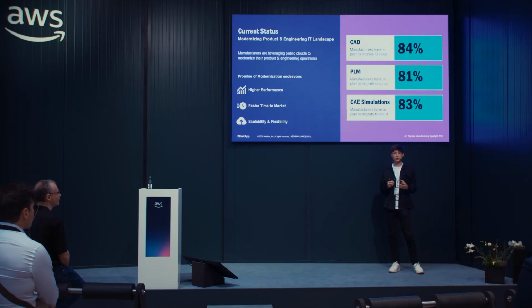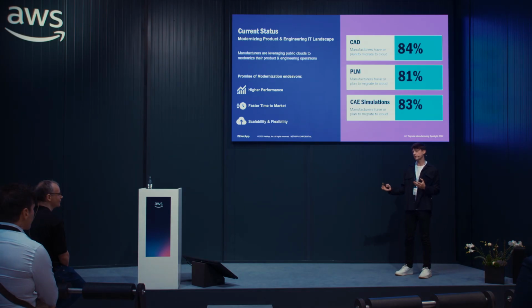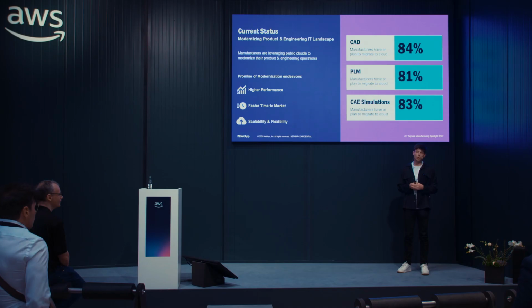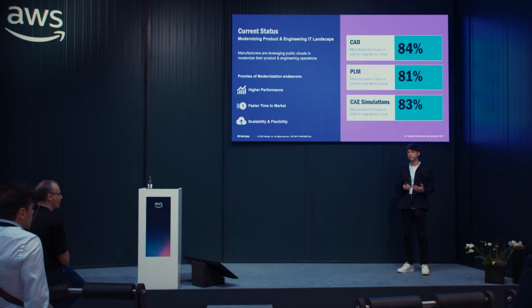To kick it off, we're going to talk about two different trends, to give you some context and scope of what we're going to talk about, two observations that we currently see. Number one, more and more product and engineering workloads are being migrated to the cloud. What do we mean by product and engineering workloads? Those are computer-aided design workloads, computer-aided engineering simulations, engineering VDI stations, or large PLM, product lifecycle management, systems.